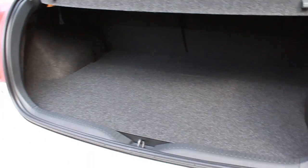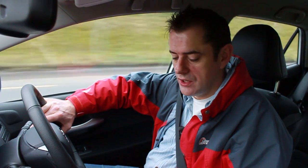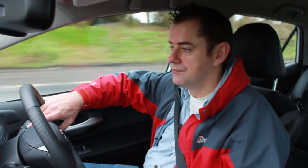So here I am on the edge of a town, just coming into it here, and I am using no fuel, none at all. If you leave it in eco mode, as long as you don't accelerate, it will just use batteries as long as it can. So I'm using nothing now. To keep myself at 60 kilometers an hour, I'm using nothing.